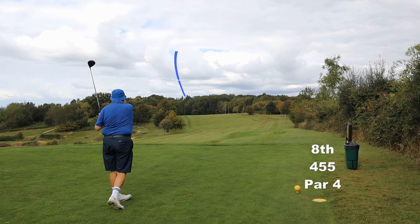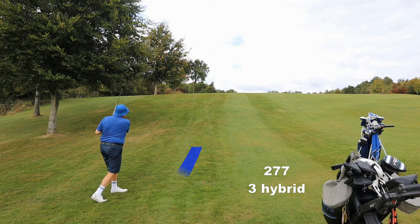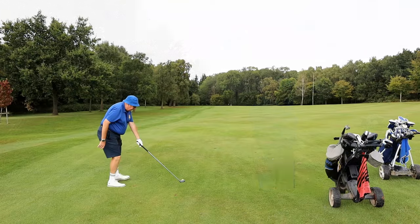That'll play. Go on, get up there. I know this may seem cruel to ask Neville to play a 455-yard par 4. But if he came here on a society day, he'd have to play the hole. There'd be no long hitter to bail him out.